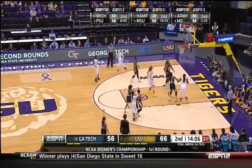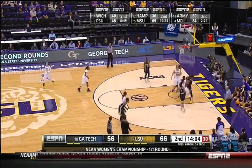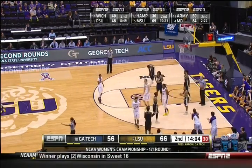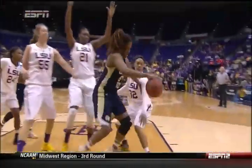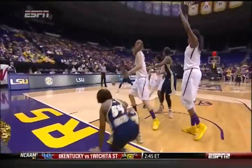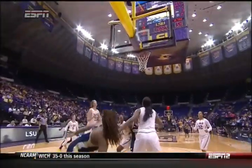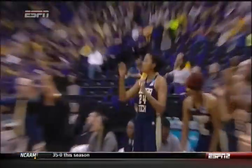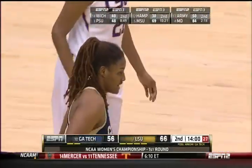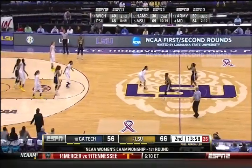Ballard for 3. In and out. McKinney fighting for the rebound with Davis. Georgia Tech has the arrow. These are the plays that Georgia Tech has to keep coming up with to get themselves back in the game. The absolute battle mentality under the offensive rebounding for them to get the ball out for Wallace to score. 10-point advantage, Lady Tigers.